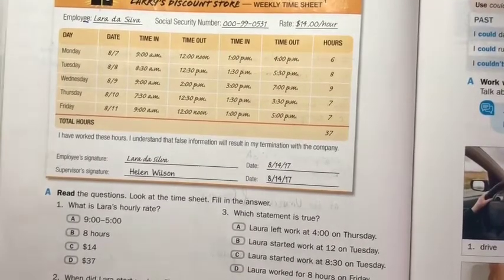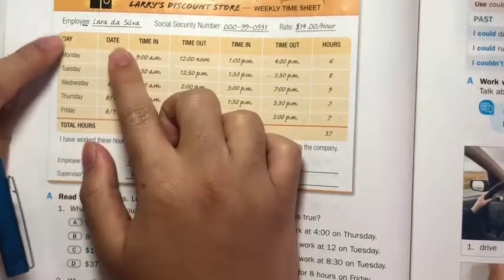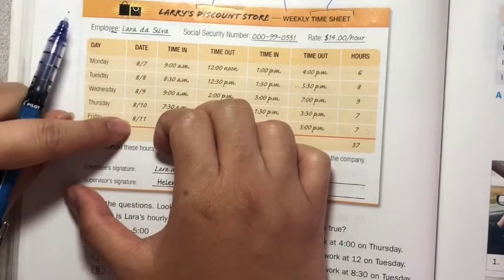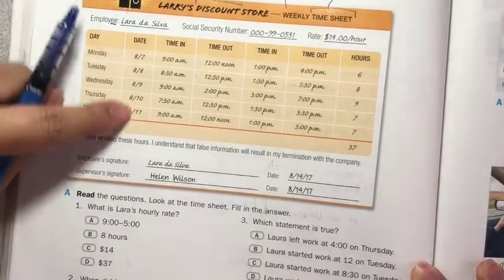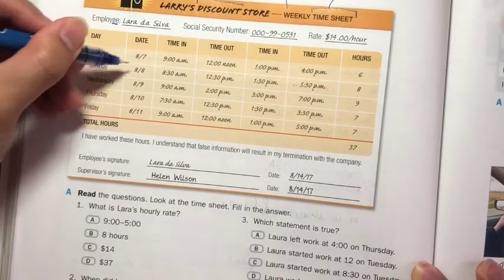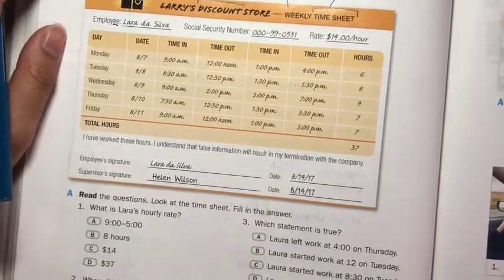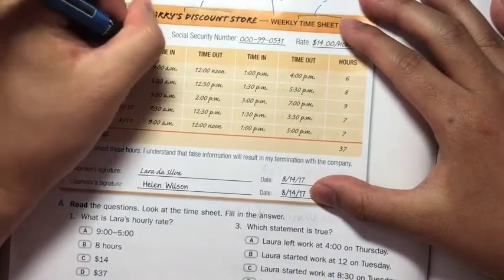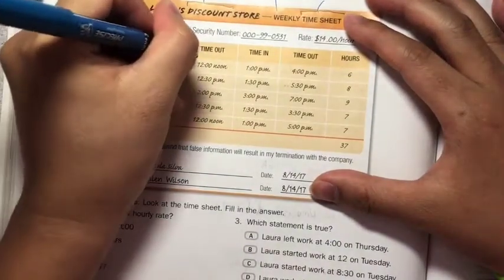Okay, so let's see. On this table, we have the day, the date. How are these two words different? The day is the name of the day. The date is the number. So we do this in the warm-up every day. We always write the month and then the day. So this says August 7th, August 8th, August 9th, August 10th, August 11th. The time in. So this is the start. This is when Laura starts working. The time out is when Laura finishes.